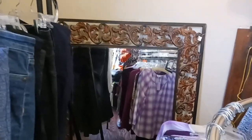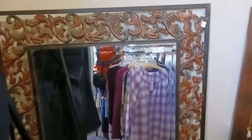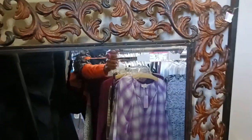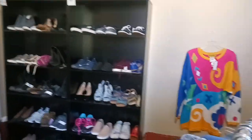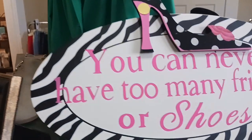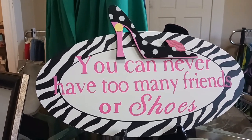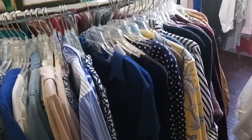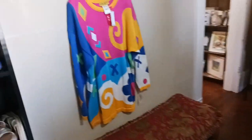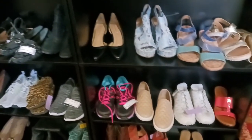I'm looking at this mirror that's back there. Oh, that mirror is gorgeous. And it's, what, $39? Oh, that is a great buy. That is gorgeous, very big. I love the sign right here that says, you can never have too many friends or shoes. How many of you ladies out there can relate to that? So these are some large sizes. And once again, they have things color coordinated. Some more shoes.